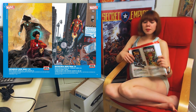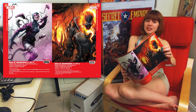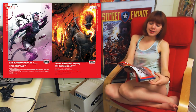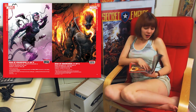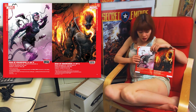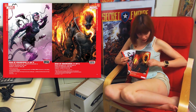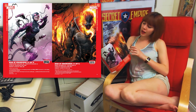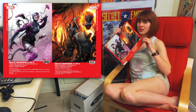And this next thing that I'm going to be getting, well, I'm just going to show you guys the art for it, because you kind of need to see the art to get it, but it is Edge of the Venomverse, and the reason I'm getting this one is because I pretty much just want to see some of my favorite characters with the Venom symbiote. So, on this side, it is Gwenpool, and she looks super cool, and then over here, it is Robbie Reyes' Ghost Rider, and I love the whole tongue on fire look, so gonna get these two.